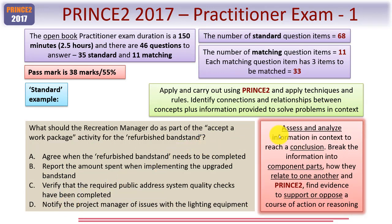What you'll find, in the new exam, is that you'll be asked to assess and analyse information in context in order to reach a conclusion. And what the exam questions will be asking is for you to break the information into the component parts, understand how they relate to one another in PRINCE2, and then find evidence to either support or oppose a course of action or reasoning. Now these are hard and fast definitions, as indeed this is, and it all reads like a legal contract, and really don't worry about that.